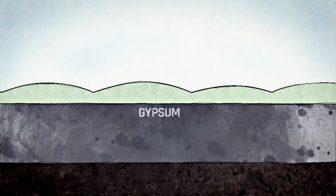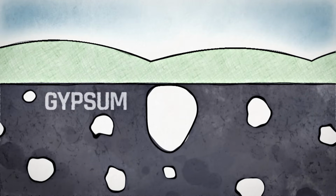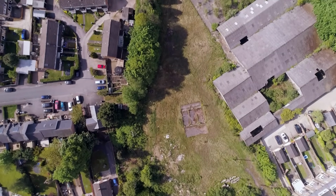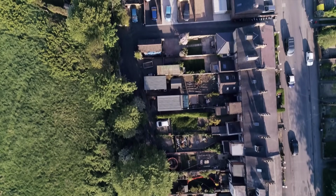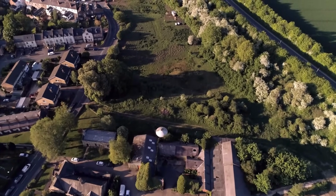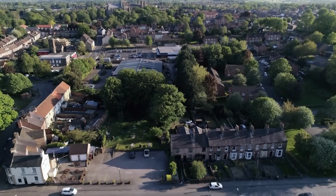For thousands of years, rainwater has been dissolving the pockets of gypsum around Ripon, gradually creating caves deep underground. As the caves grow, their ceilings collapse, forming sinkholes. 140 years ago, where these gypsum deposits lie was anyone's guess, on top of which, in Victorian times, building regulations were lax, with shallow foundations less than a meter deep.